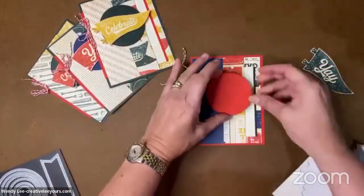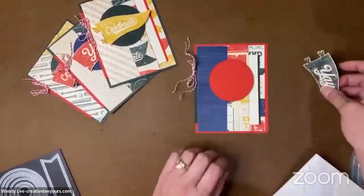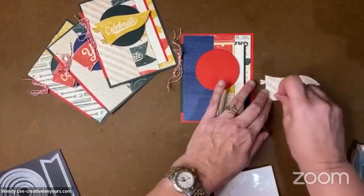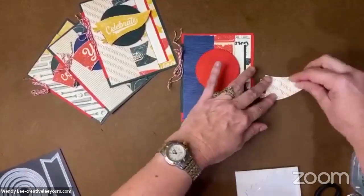All right, so I'm going to plop this right down on the front, gives it a little height, right? And then we can add this on as well. So let's add some dimensionals. You could glue it flat. You don't have to dimensional it up. But why not, right?